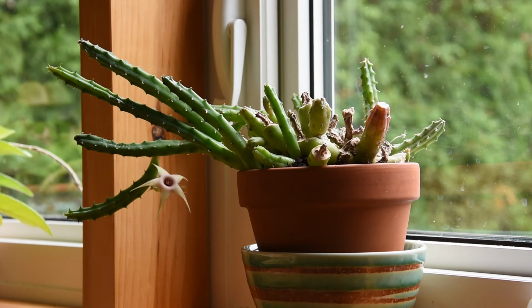Well, that's about it. This is what I would like to share with you about my Huernia procumbens. I am really happy to be able to show it to you, because it is not a flower that I get to enjoy often.